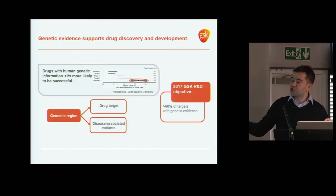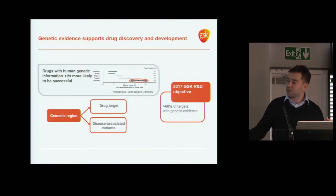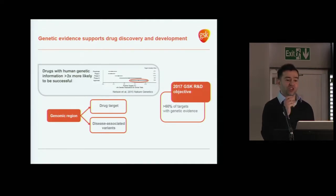And the long story short here is that for a drug that has genetic evidence to support its efficacy, it's at least twice as likely to be approved as a drug without genetic evidence. And what do I mean by genetic evidence? Well, what I mean is that there's a genomic region that encodes for a particular protein that's a drug target, and in that genomic region there are genetic variants that are associated with similar diseases. When we have that situation, a drug's twice as likely to be approved.